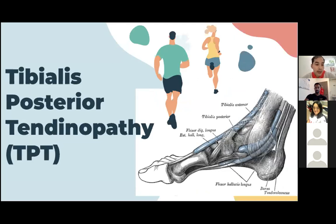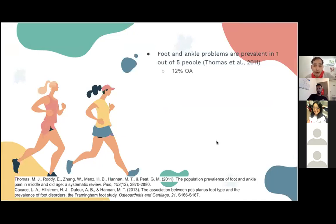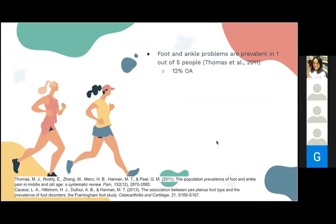All right, so tibialis posterior tendinopathy, or TPT. Foot and ankle problems are prevalent in the general population, and some studies show that 1 out of 5 people report foot problems to their GP. Common foot and ankle conditions include osteoarthritis, which affects about 12% of the population over the age of 50. 37.5% have hallux valgus, or bunions. Plantar fasciitis, or fasciopathy, is prevalent in about 3% of the older population.